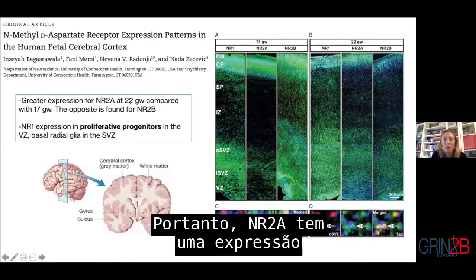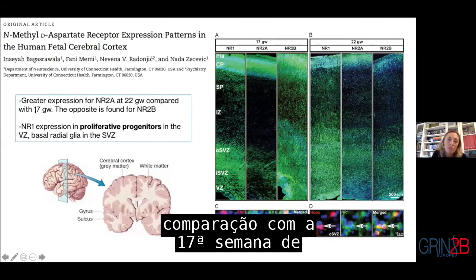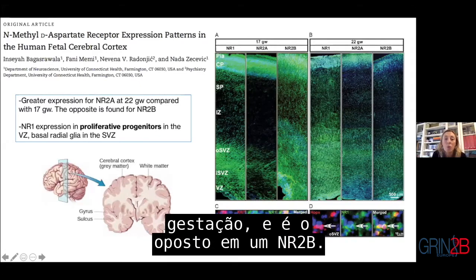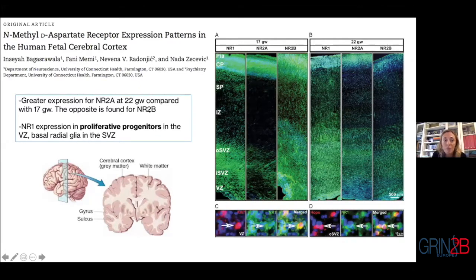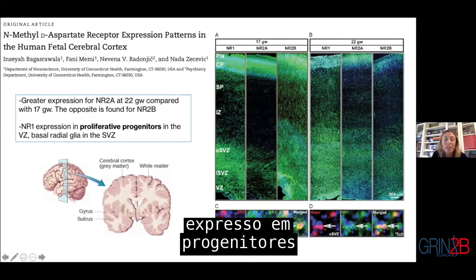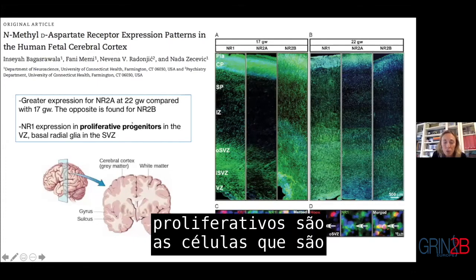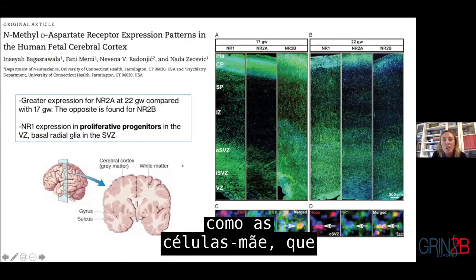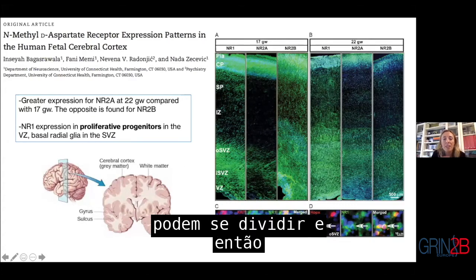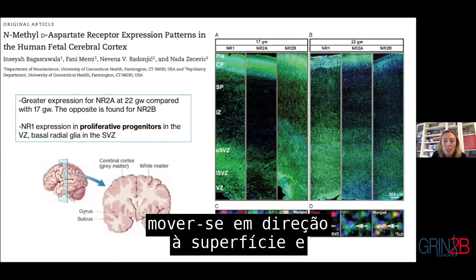So NR2A has a greater expression at 22 weeks compared to 17 weeks of gestation, and it's the opposite in NR2B. And it is interesting that NR1 is expressed in proliferative progenitors. And so the proliferative progenitors are the cells that are like the mother cells that can divide and then move towards the surface and migrate.